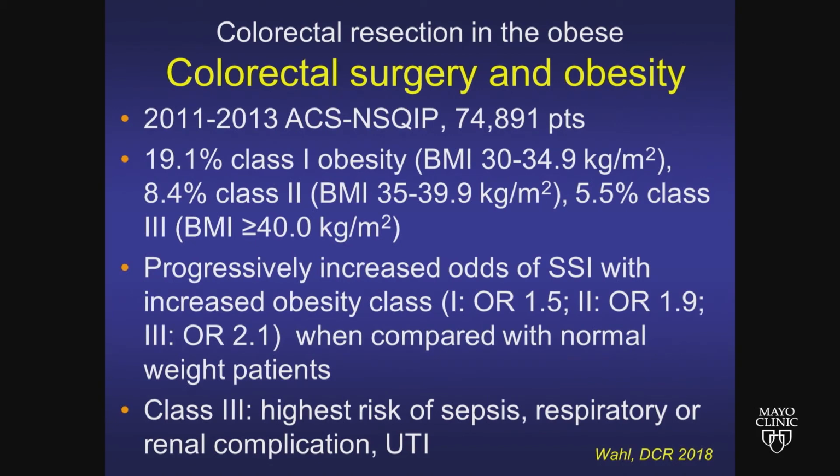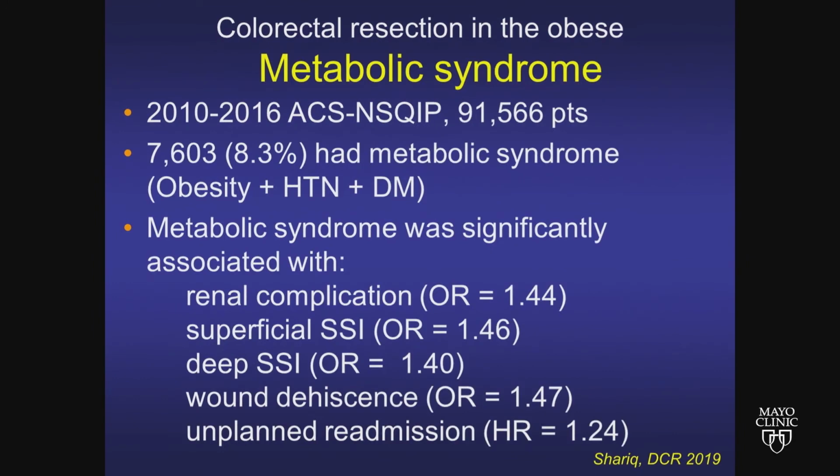Not surprisingly, there's increased odds of surgical site infection after surgery, which goes along with obesity class when compared to normal weight patients. And class 3 obesity was associated in this study with the highest risk of sepsis, respiratory, or renal complication.